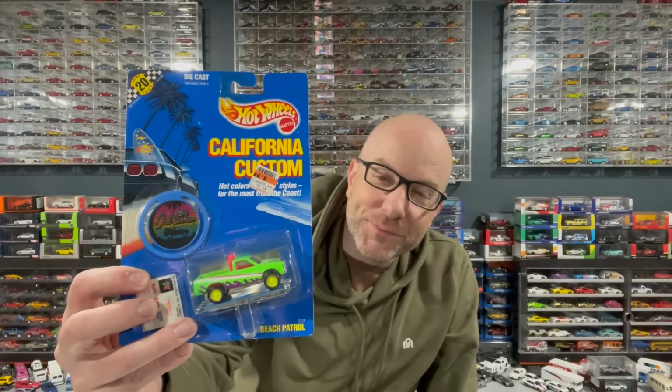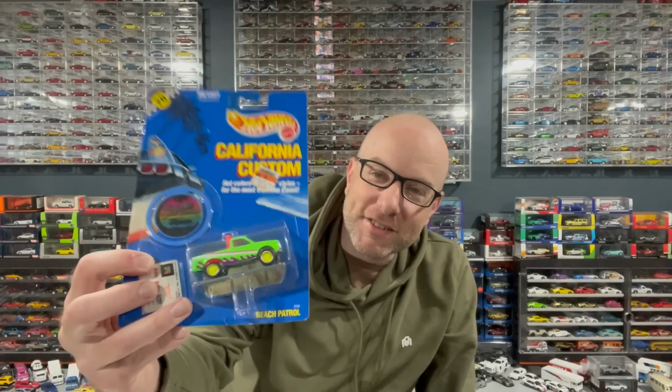And speaking of liking the design of stuff, we got a California Custom to open up. This truck, this thing's just wild, and I like it. California Customs, I love this line from Hot Wheels. I thought these are just wild. They're neon colors, they're crazy looking, and it's really an appropriate design for the time that they came out, and I like them. I think they're really cool.